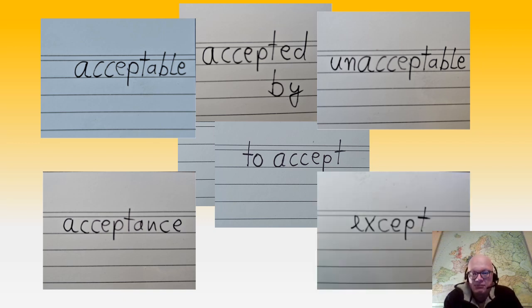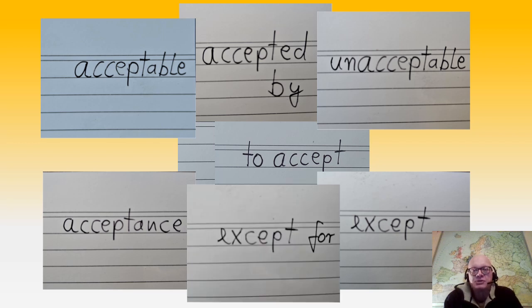And that might be a word like except. And again, learn the preposition that goes with it, except for, as in everyone was there except for Mr. Schmolke. How do you use them? What can you do with them?